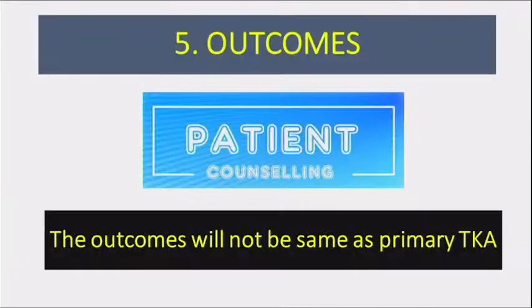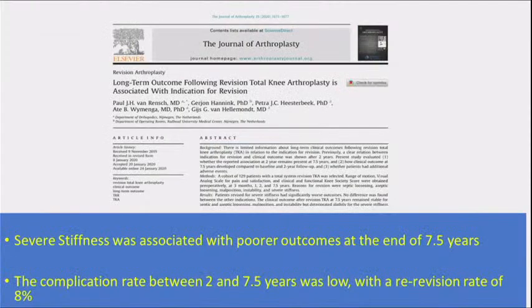Last part of my talk is the outcome. You must counsel the patient for every revision, where the results and the scores are suboptimal. They will not be like the primary TKR, and the patients have to be told. But in this interesting paper, it was said that the failures of revision occurred in the first 2 years, then between 2 to 7.5 years the results were almost the same, and then the worst results were those in patients in which the knee had failed.